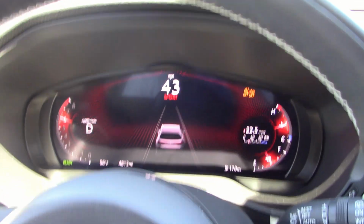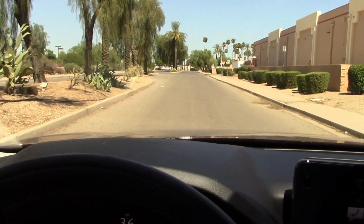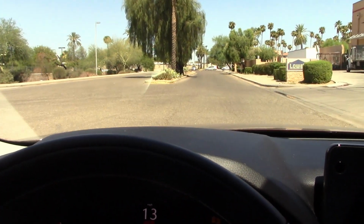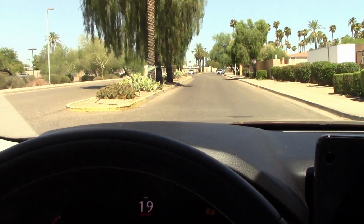Oh, this thing's vicious. This thing really growls when you press it hard at high RPM. I guess that's what we want, and the brakes are very nice. Excellent pedal feel.